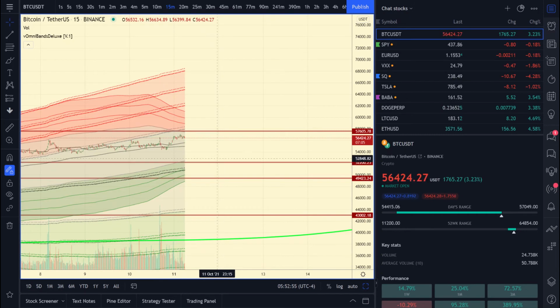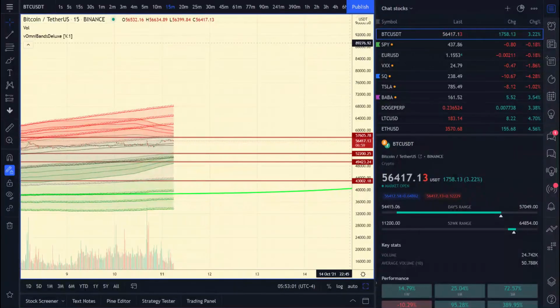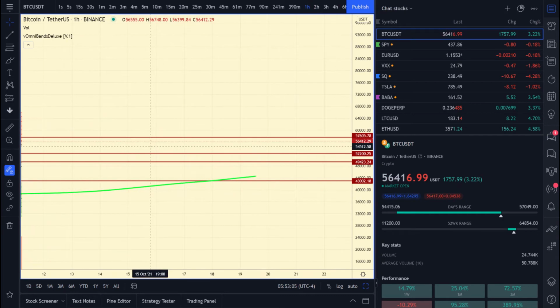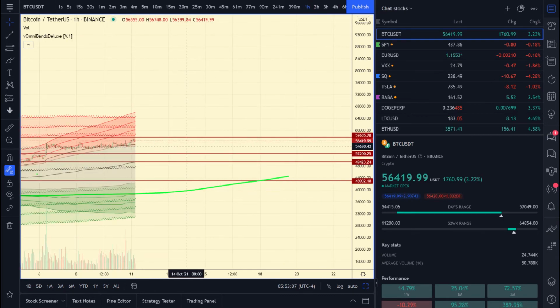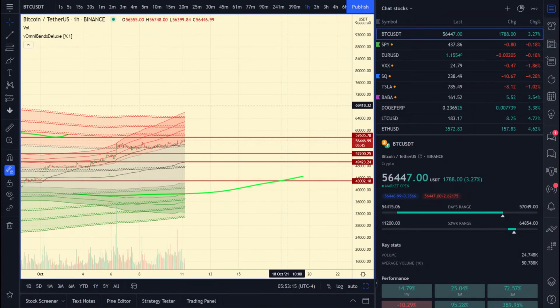If it breaks the VWAPs, then we're seeing lows back down to 51,000, right? But it's still cruising to the 60,000 zone, I believe. But yeah, I would say anything under 51,000 would be more bearish for Bitcoin. Over 57,000, we're bullish.